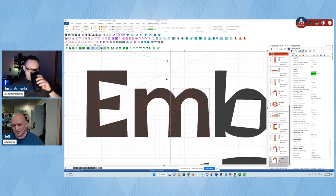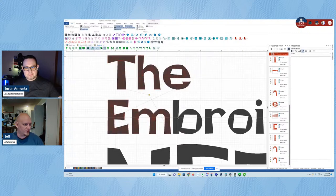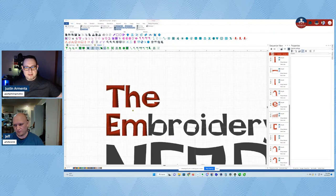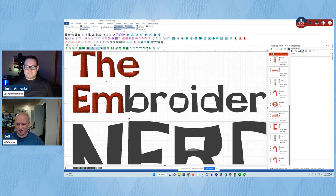And I'm just moving my stop points around so that this would actually flow like it would in a digitized design. And we can hit the 3D view here. So this is what we've got so far. That's a really weird corner. I'm going to ignore it for now. But this is the input mode that I'm using. I'm using the satin path.